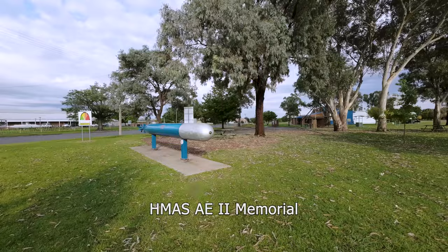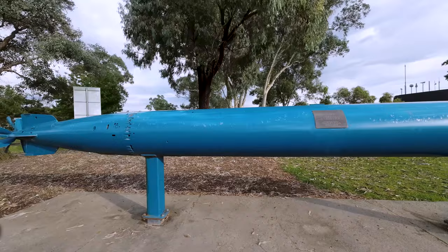There is also a torpedo monument that commemorates the action of Lieutenant H. Stoker and the crew of the HMAS AE-2 in World War I in the Battle of Gallipoli.